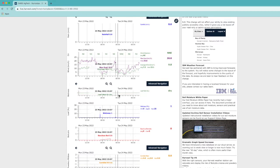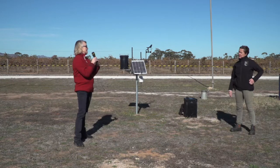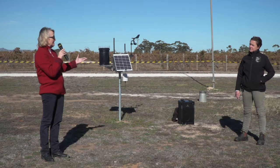Di, would you need to be living near this weather station for the information to be relevant to you? So a couple of things around that. If you're in the Barossa and you want to have a look at Barossa weather, this is another option and it's freely available.